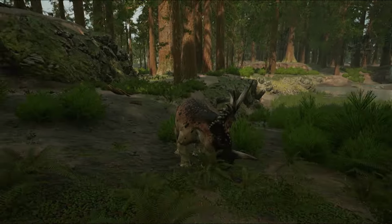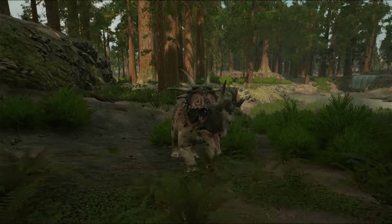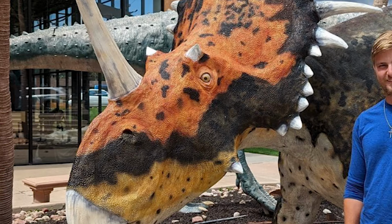Welcome to the many interpretations of Styracosaurus. I'm very excited for this one. Styracosaurus is not only a Ceratopsian, which is one of my all-time favorite groups of dinosaurs, but is also just a really cool dinosaur in general. Look at it. Look at that face. You gotta love that face.